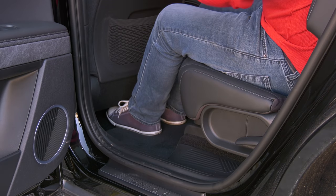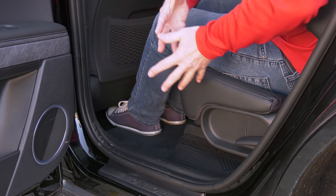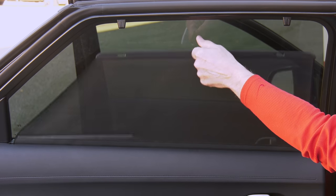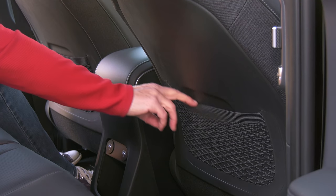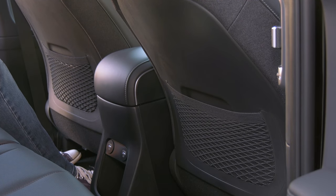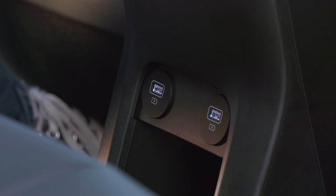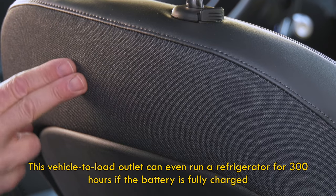The door openings are big enough so that car seats go in and out, and the doors themselves open up really wide. Door pockets, pretty big, lots of storage there. And built-in sunshades. There are pockets on both sides. The kids won't fight over those. There are USB ports to charge your phone. And a regular household outlet, you can run a pretty powerful computer off this. It even looks nice back here. This fabric's nice.